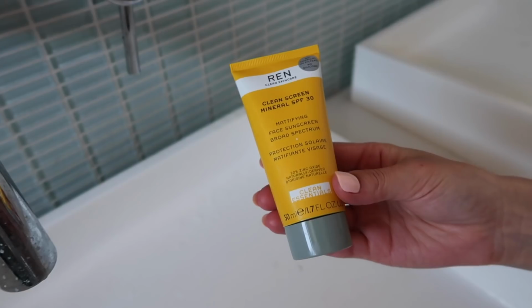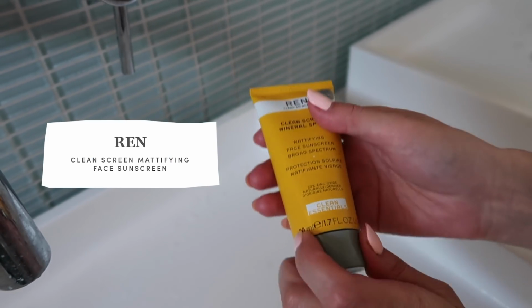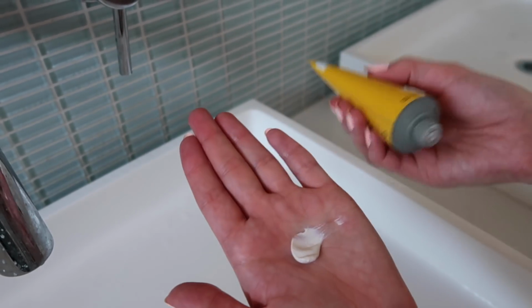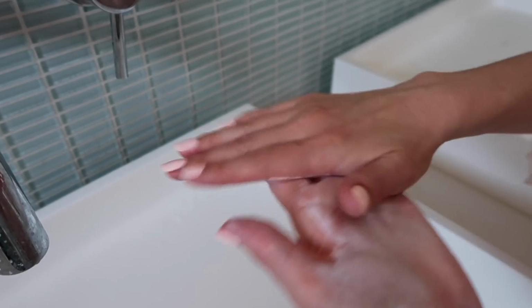And then the last product in the morning, and it's especially important right now because I experience melasma while I'm pregnant, is sunscreen. I have been using this one from Ren. It's their Clean Screen Mineral SPF 30. It's very mattifying, which I like about this, especially in the morning because under makeup and everything, it's really good.